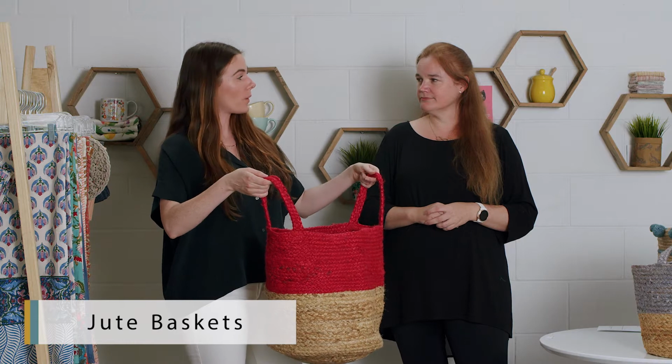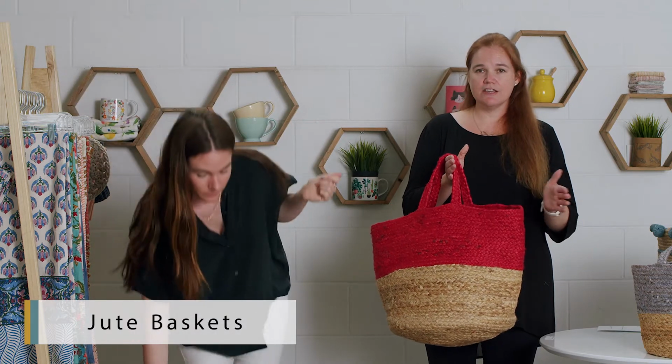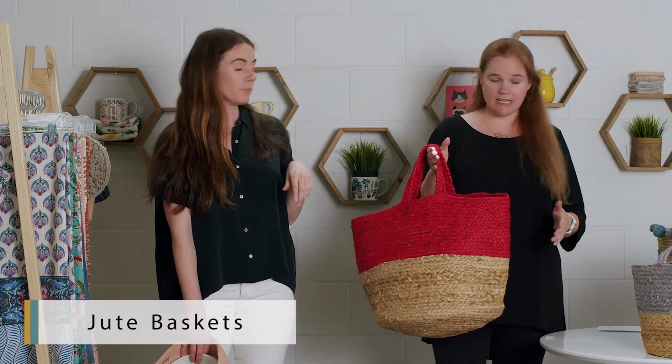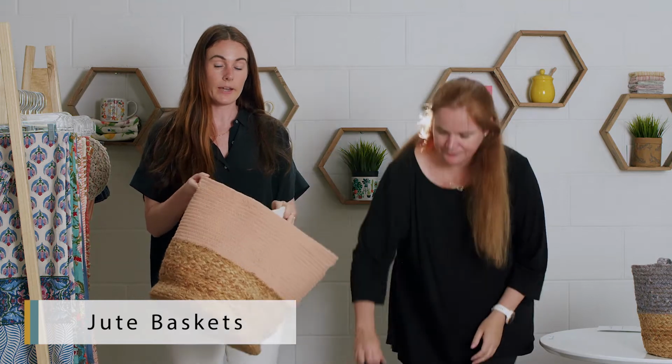Mm-hmm. I've put barware in some of these. Oh, wow. Yeah. Interesting little fact about jute. It's the second highest turning fiber, actually, next to cotton. So very sustainable. Beautiful. Now, in the cotton and jute blends, we again have the 2 sizes.